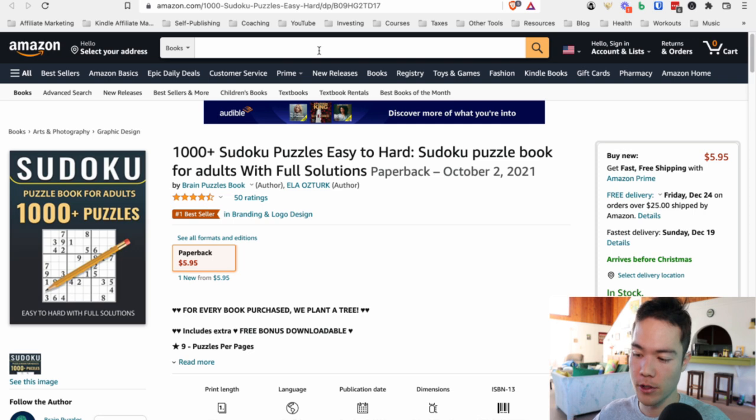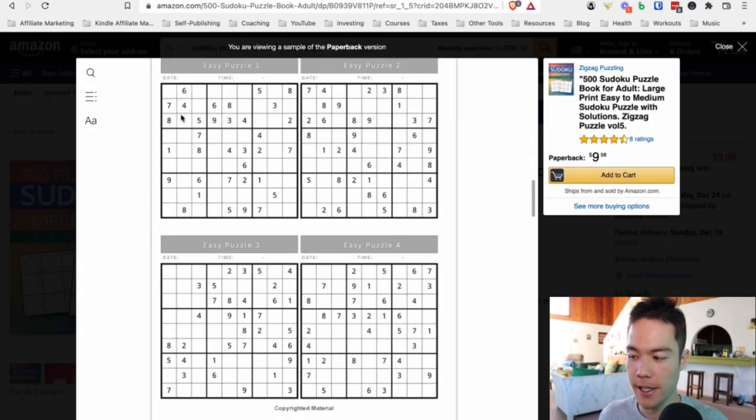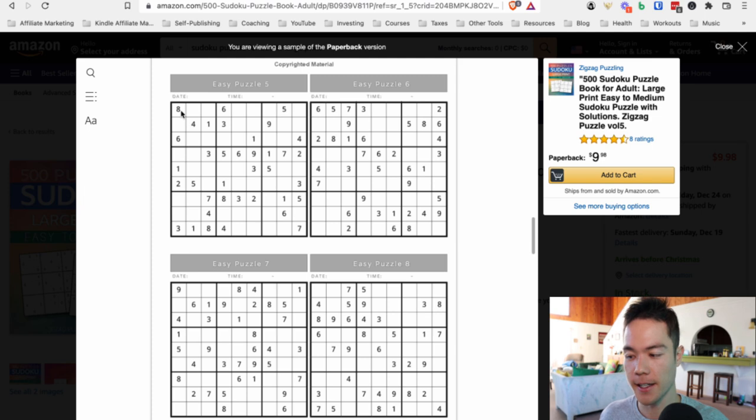We can also create books like this. This is more of a puzzle book. This is a Sudoku book. There are also word searches, crossword puzzles, those kinds of things. And if we look inside here, you can see that the content is just Sudoku puzzles, one after another, with the answers in the back.